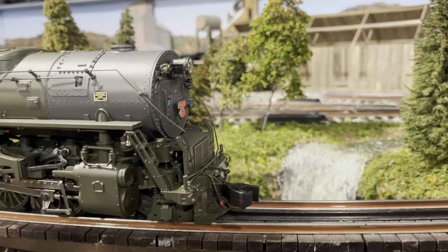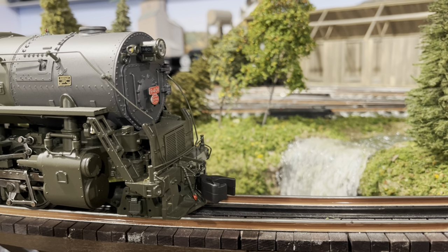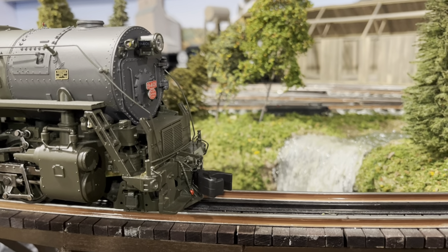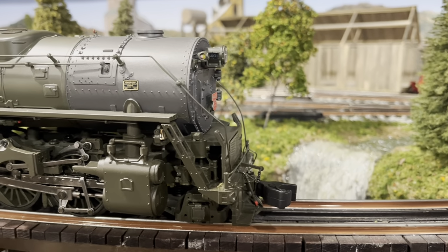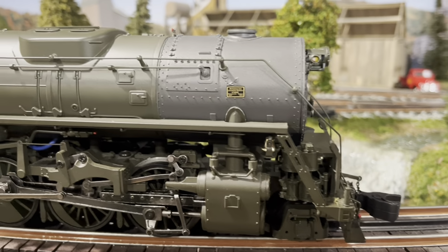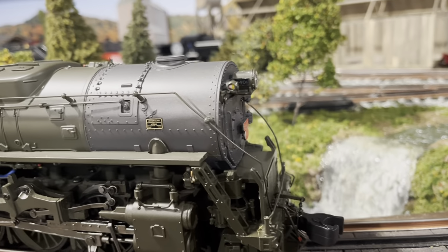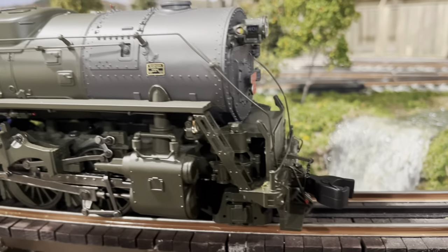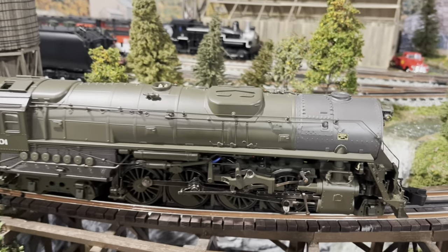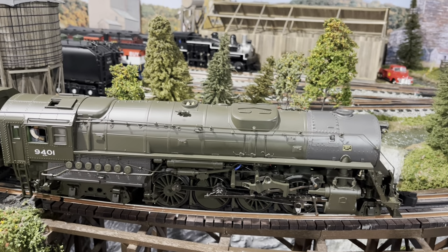So taking a closer look at the engine here, you can see on the front, I have the dummy O-scale coupler on there for double heading. And that is because Sid from Sid's Trains and I were double heading this on Chris from Chris's Trains and Things, his layout here several months ago, and I just haven't taken it off. But I've got a ton of add-on detail on the front. Of course, the beautiful green paint job, and that is one of the reasons I bought this engine and always wanted it.